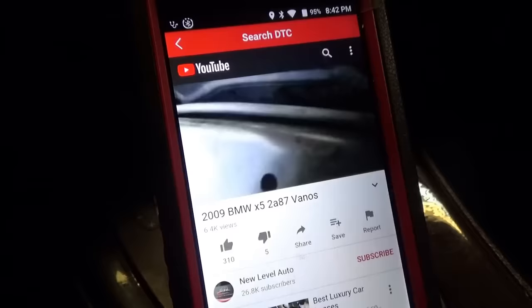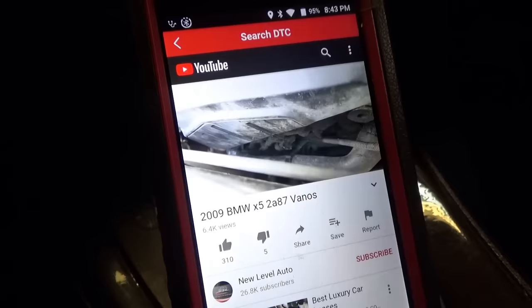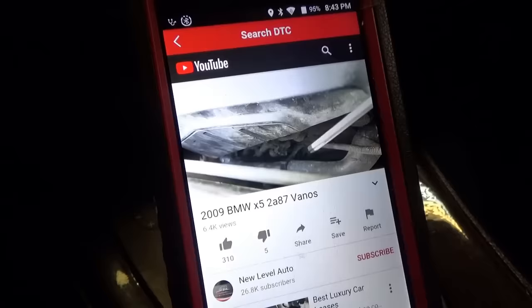Vanos solenoids are down there in that muck, right there. Which I can't really point to with anything. Let's see if I can get in there and point right over here. I'm going to pause this.